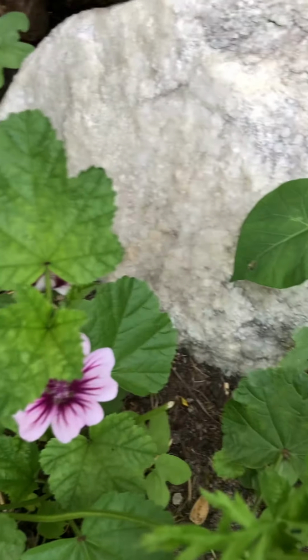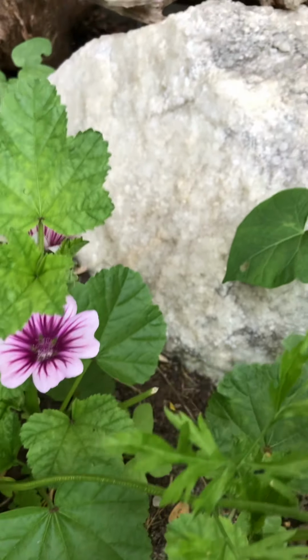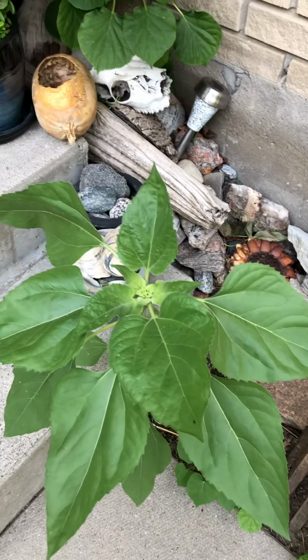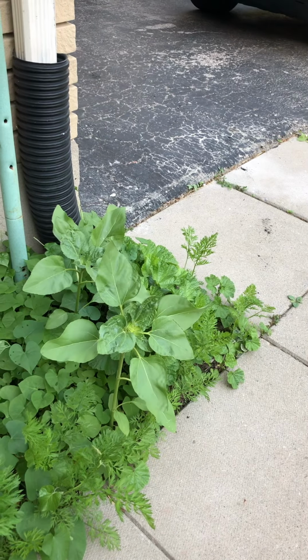Yeah, that's it. I think that's mallow. Isn't that neat that it's blooming already? Some carrots, of course, decided to seed themselves over here. And another sunflower. Oh, another couple of sunflowers.